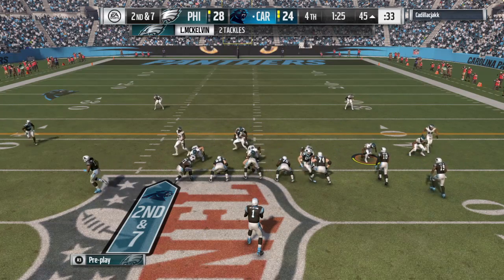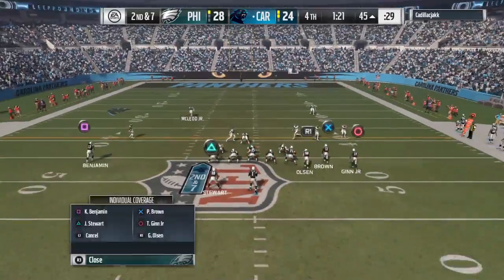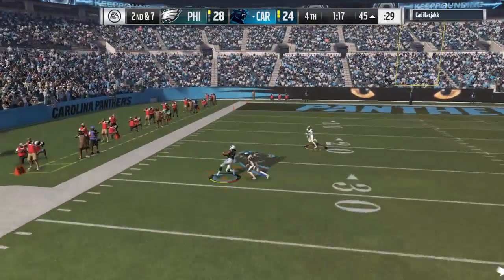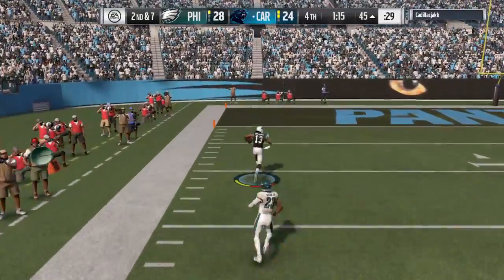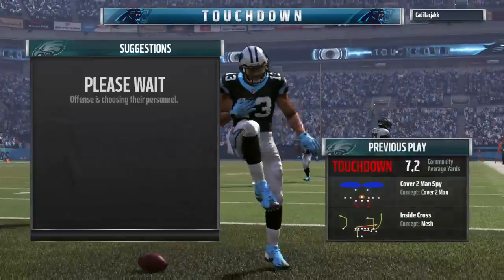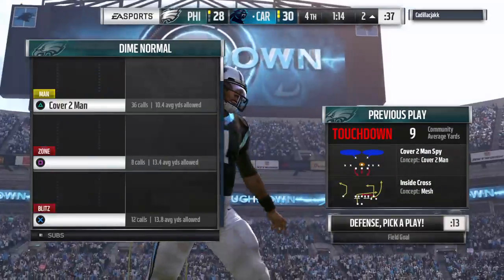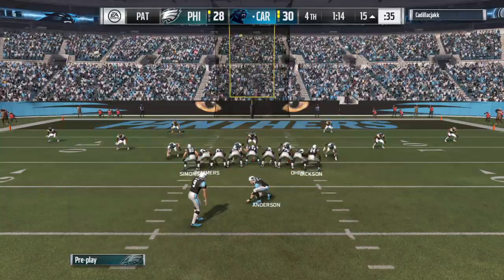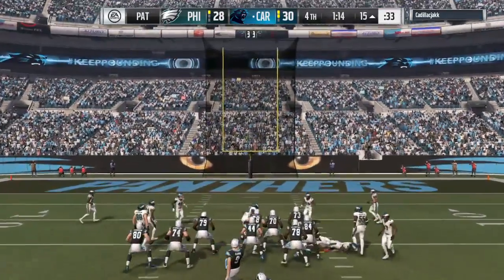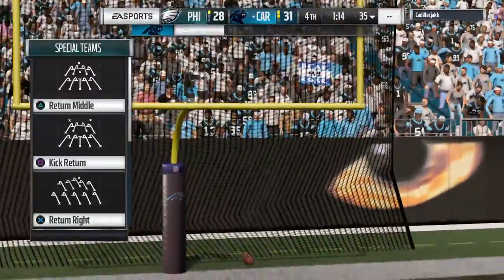Looking to speed things up here, going with some tempo. He'll look to throw. Caught on the left side by Benjamin. And he'll take this into the end zone. Touchdown, Carolina. Kelvin Benjamin, 45 yards. And the Panthers have taken the lead here in the 4th. He's got it. And this is indeed up to a 3-point lead.